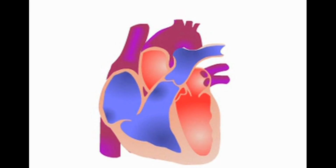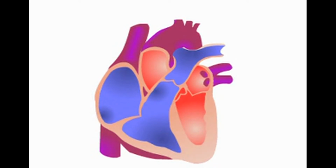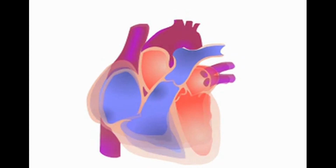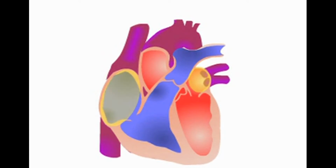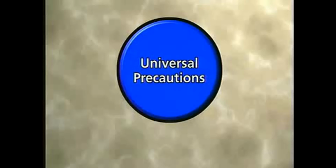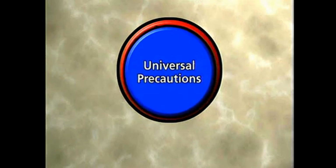Blood pressure varies according to the cardiac cycle. The diastolic pressure is the lowest pressure occurring during ventricular relaxation, whereas the systolic pressure is the peak pressure that occurs during ventricular contraction. In addition to universal precautions, you should also observe standard precautions.